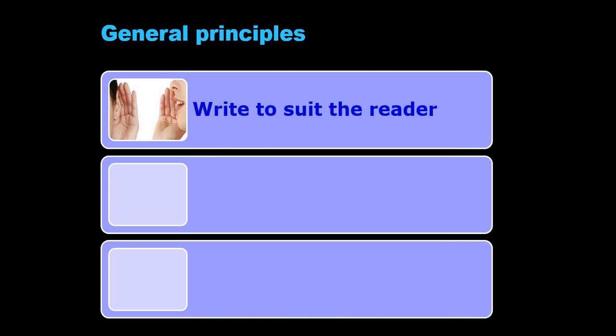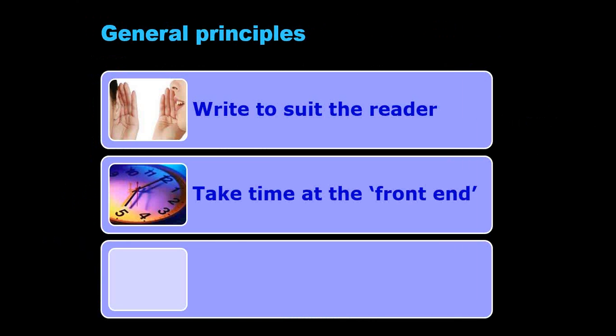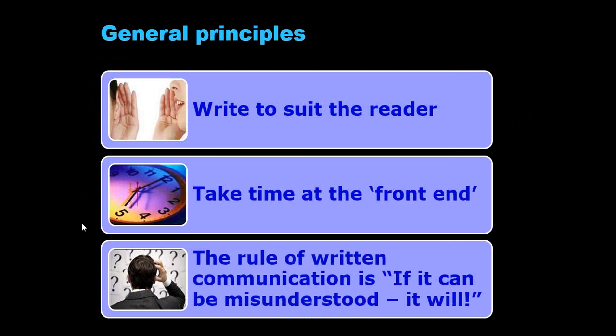So as a general principle, write to suit the reader. The second one is writing the sort of messages that get attention, engage interest, and get a response. Usually take more time rather than less. So let's face that as an unfortunate truth and take time at the front end of the communication process as we're sending the email, rather than pay a much bigger chunk of time at the back end when we now have to chase up, follow up, guess, double guess, second guess, try to get the result that we wanted. The third of these general principles is what I call Murphy's Law.